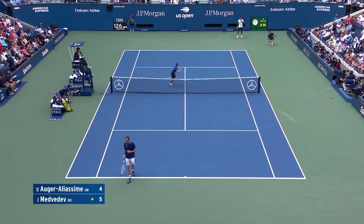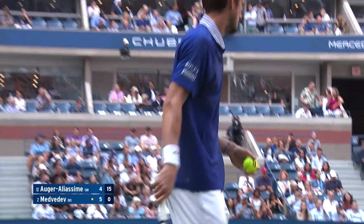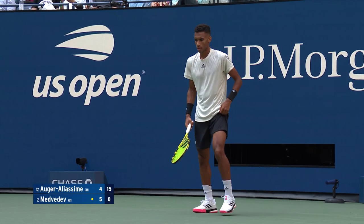Oh, missed there on the plus. Love 15. And Medvedev, I like that. He just walks right up to the line, one bounce, two bounces, and serves. And he does not waste any time.